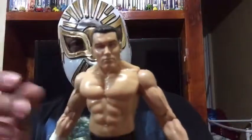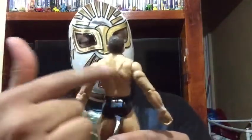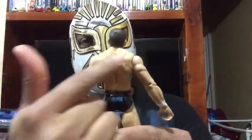You can tell it's Randy Orton because of the face, but it's pre-evolution because he doesn't have the tattoos. Randy Orton had some tattoos done. Actually, I don't remember 100% if he had the tattoos during Evolution or after Evolution when he became the Legend Killer. But this is an earlier Randy Orton because again he doesn't have the tattoos on the back.